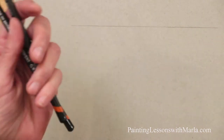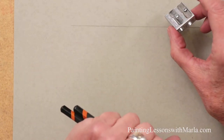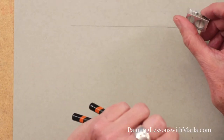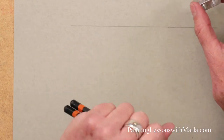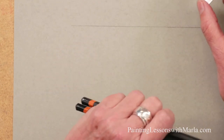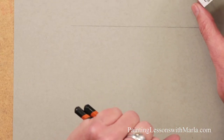That's about it. I'm just going to use a regular pencil sharpener. I don't really like to use an electric sharpener. I think this gets a nice sharp point, and I prefer this to an electric or hand crank sharpener.